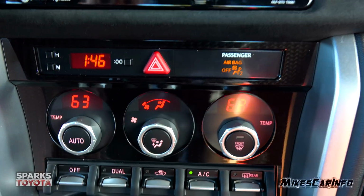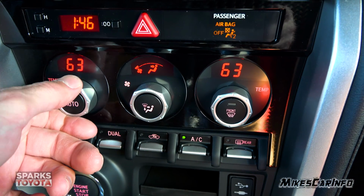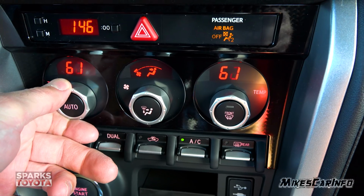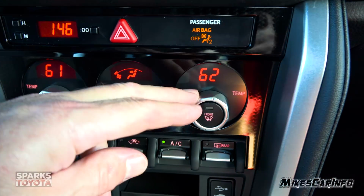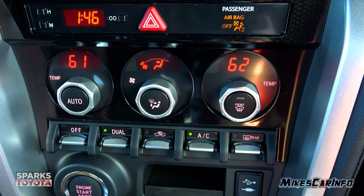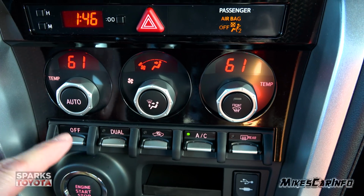Four-way flashes are here. Then you have a dual zone climate control for the driver and passenger, and you can sync them. Right now they're synced, the different temperatures, and you can unsync them by just turning this knob here, and then that way it'll undo it. So you have dual, you can change it. That's basically what that means.